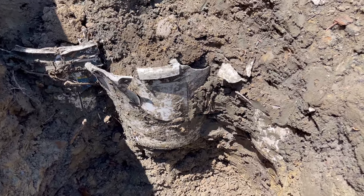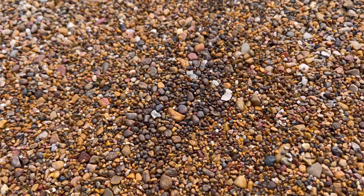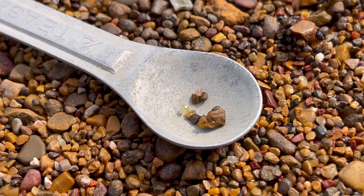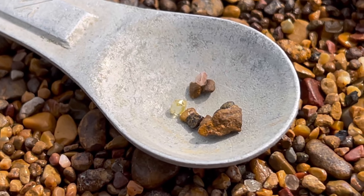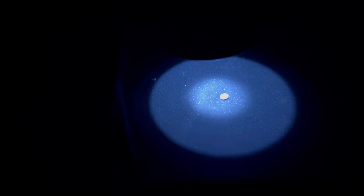And it turns out there's three buckets stacked. Those buckets are covering up good diamond ore. And there's proof. I think I found a beautiful, flawless, yellow, resorbed Arkansas diamond from the Crater of Diamonds State Park. And see if the diamond will keep glowing. Oh my gosh.